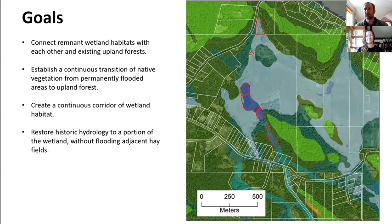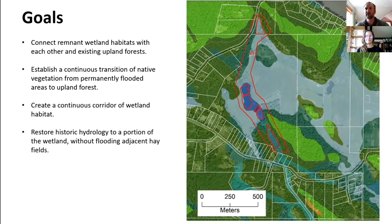We identified some goals primarily around connecting the existing remnant wetland habitats with each other and the surrounding upland forests. And in order to accomplish that, we were going to convert some of the edges around the wetland that are currently hayfields into upland forest communities. We're going to exclude deer from the restoration site, and we're going to restrict the ditch outflow from the wetland in order to restore previous water levels. And so our main focus area is there in red, and the idea was to create continuous habitat that would connect to large blocks of continuous forest and wetland habitat.